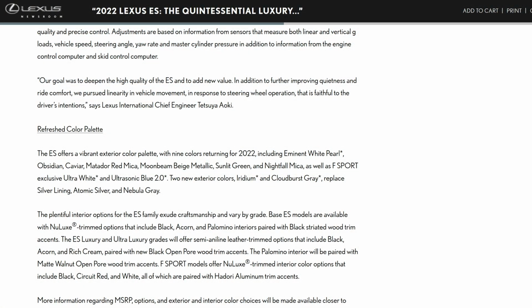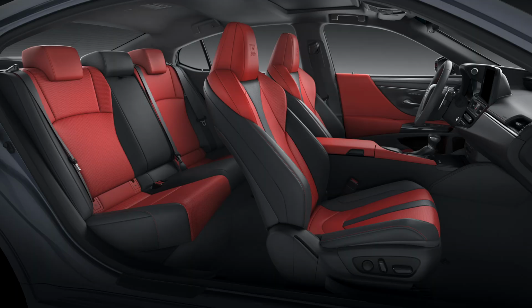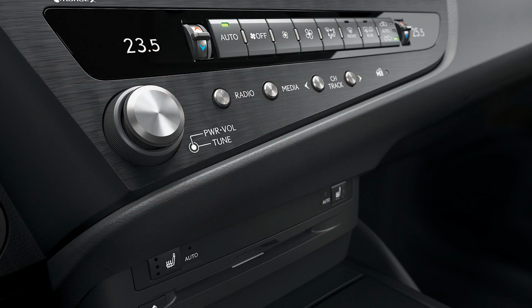And you will, of course, have some new interior trims, colors, leathers to choose from. So I like that they're giving you some more options there with the interior. That's nice because, like I mentioned, the Lexus interior is one of the best in class. I love the way it's designed. I think it looks pretty good here. You know, the current generation ES looks amazing.